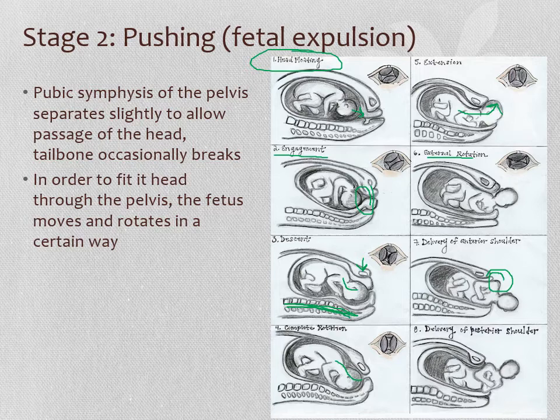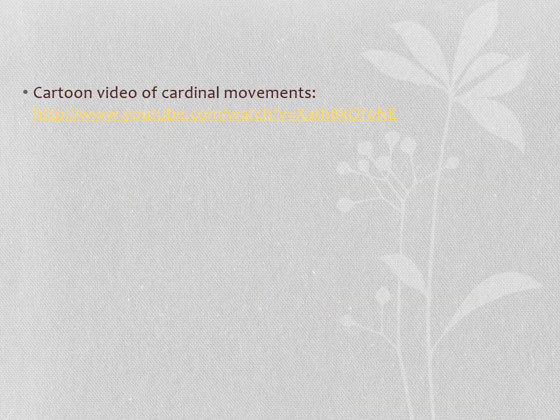Okay, so there's this whole sequence of movements that happen, and showing you that diagram was one attempt, but there's actually a really nice video that is kind of an animation of what happens during this process that I'd like for you to pause and go ahead and take a look at.